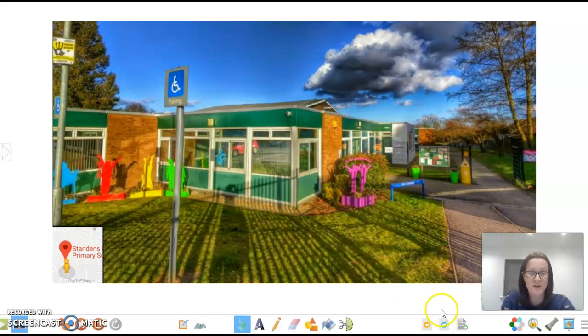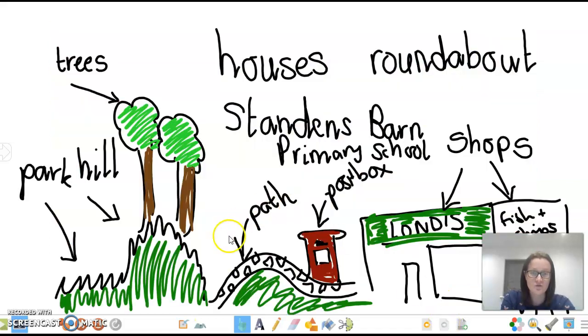So your task for this week is to see if you can go out and about with your adults at home and have a look and see if you can find some human features and some physical features around the area that you live. And then maybe you can take some photographs of these and send them in, or you can draw a map and annotate it, so write what areas you found.